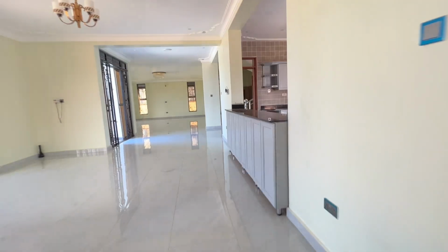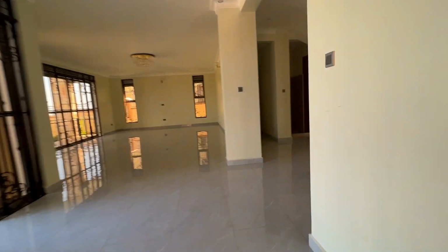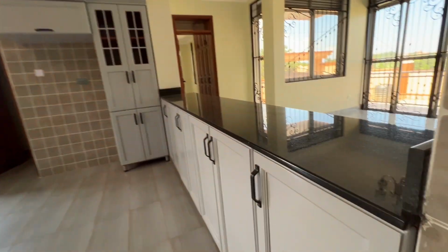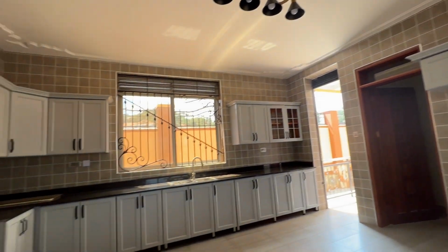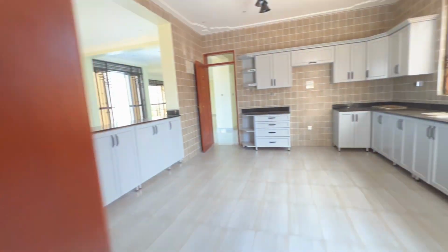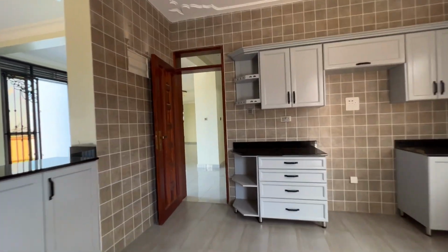I mind you, it also has a pantry there for storing food. So this is how the kitchen looks. It has a place for the fridge and for the cooker. It's big enough, the white kitchen. I call it the white kitchen. It's very nice and beautiful. Personally, I love it.